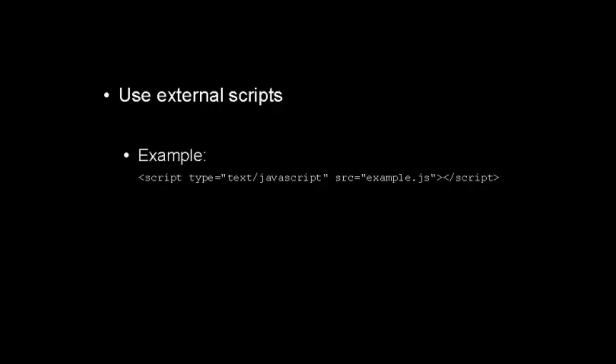Instead of placing tons of code in your header PHP file, use external scripts. This allows the browser to cache the script so it won't have to read it for every other page. And here's an example of using external scripts.